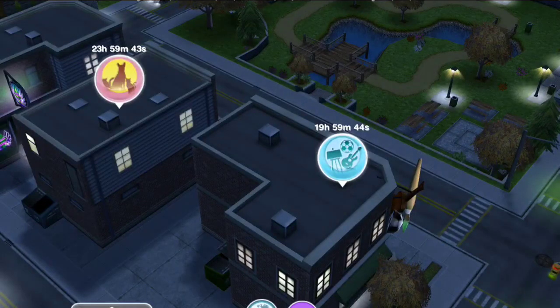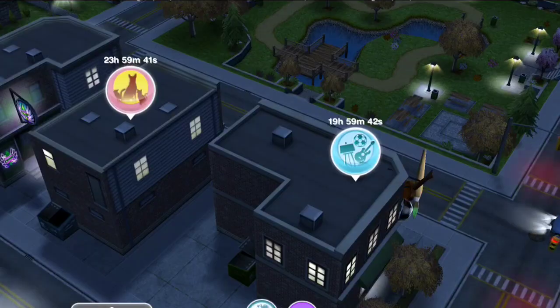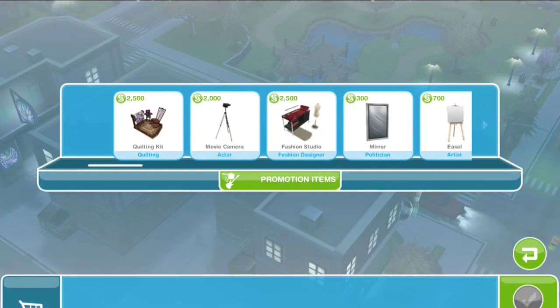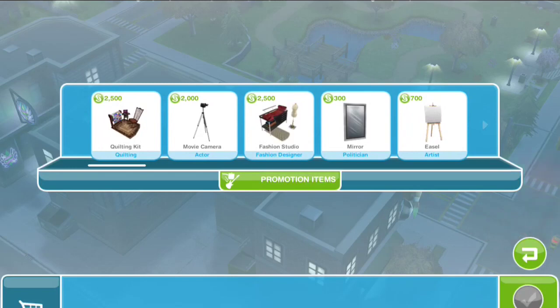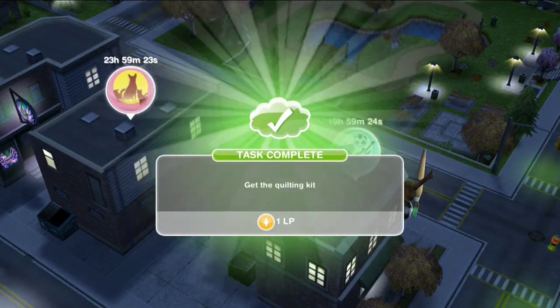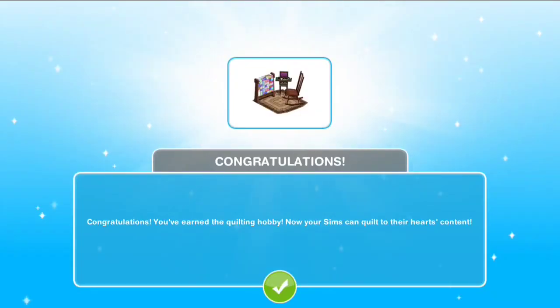If you guys don't have it, you do have to get it. It's right next to the animal shop. And this is the same place where you get the easel for 700 simoleons. That was required for the earlier task. But the quilting kit is 2,500 simoleons. So we're just going to get one and click enter, purchase these items. And that gave us one LP.